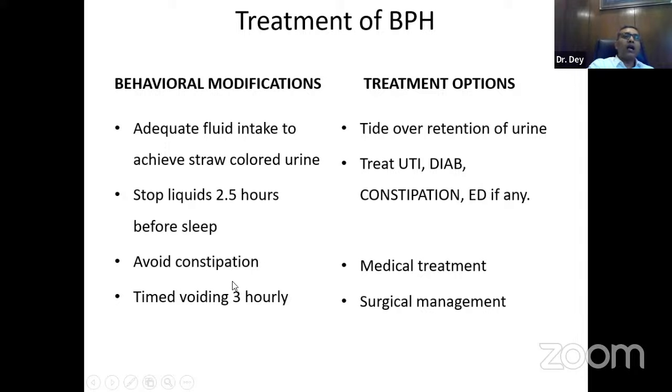कॉन्स्टिपेशन नहीं होना चाहिए, क्योंकि अगर हार्ड स्टूल रहता है, हार्ड स्टूल... मॉडल में, दिस इज द ब्लैडर, दिस इज द प्रोस्टेट. सो इफ देयर इज अ हार्ड स्टूल इन द रेक्टम, इट विल प्रेस ऑन द ब्लैडर एंड दिस स्फिंक्टर खुलता नहीं है. तो ट्रीटमेंट ऑफ कॉन्स्टिपेशन इज अ वेरी इंपॉर्टेंट पार्ट ऑफ ट्रीटमेंट ऑफ बीपीएच.